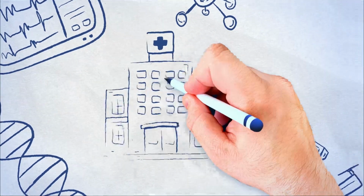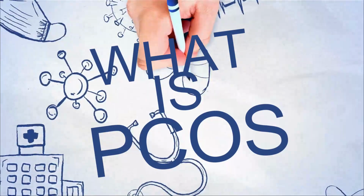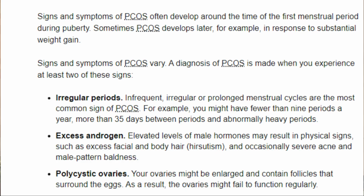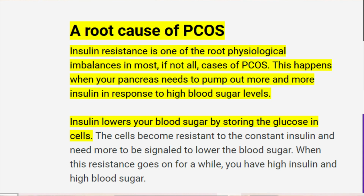Let's start by defining what PCOS is. PCOS stands for Polycystic Ovary Syndrome, and it is determined by three main features: irregular periods, excess levels of male hormones, and polycystic ovaries. PCOS is associated with serious health conditions such as uterine cancer, so it needs to be dealt with. PCOS is related to abnormal hormone levels in the body, but mostly with high insulin levels.